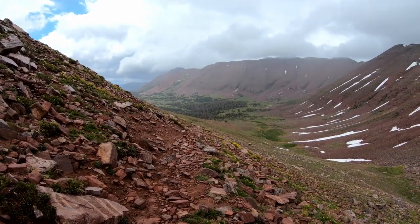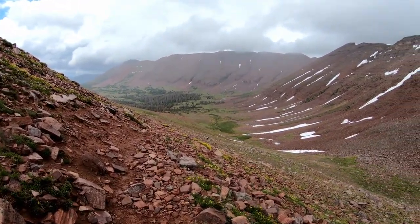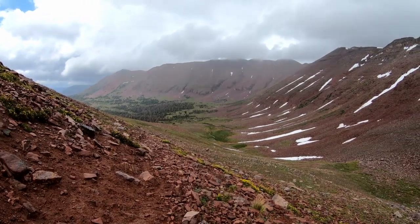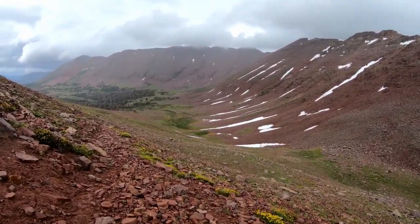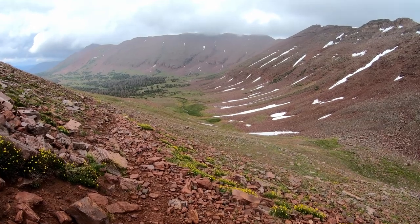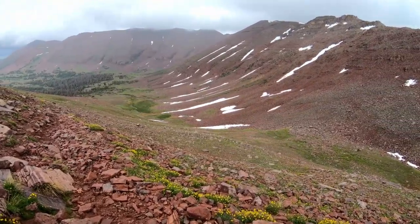Well, I had to cut my stay up on the pass short. It started raining pretty good. I ended up actually putting my poncho on. So, anyway, just such beautiful views up here when you're able to get up high enough to see the area.